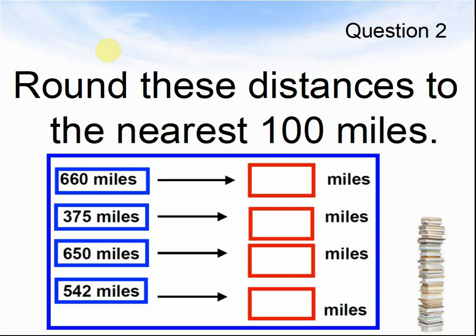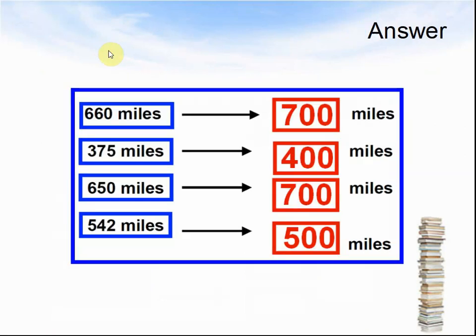Pause the video until you are ready to see the answers. Here come the answers. 660 miles rounded to the nearest 100 is 700 miles. 375 miles rounded to the nearest 100 is 400 miles. 650 miles rounded to the nearest 100 is 700 miles. 542 miles rounded to the nearest 100 is 500 miles. Let's look at the next question.